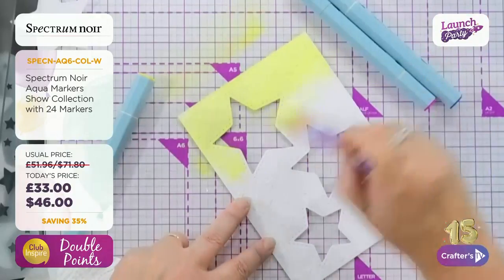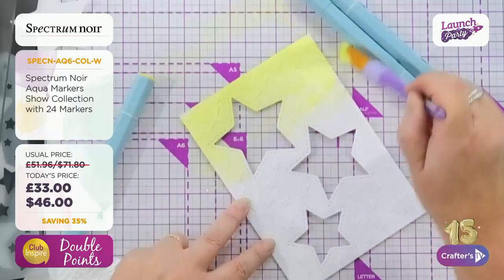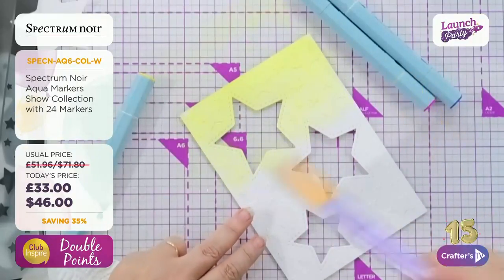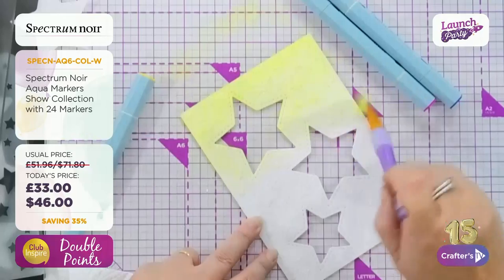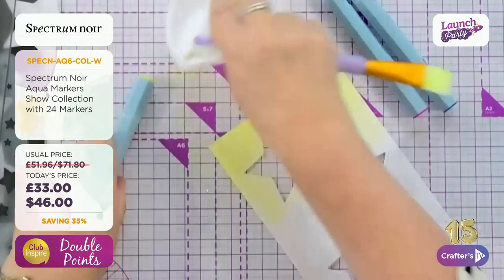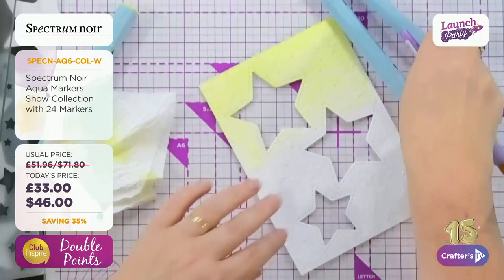And I love to do this because it does give you a different look to when you use your ink pads, and you do get a much more kind of ethereal, water-washed look with it, if you like. And I think it looks really, really lovely, especially with those stars and that yellow there. And actually, I was going to add pink in, but I've decided I'm not, because I think stars need to be blue and yellow, don't they?